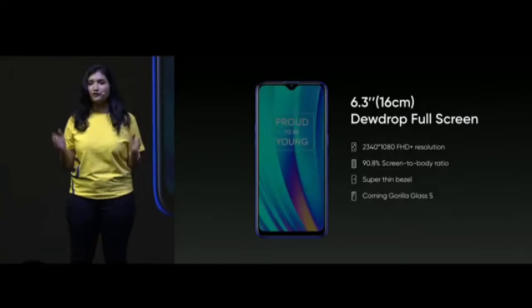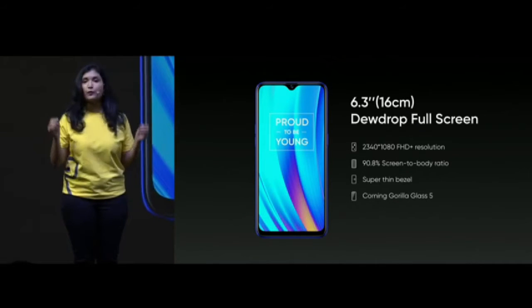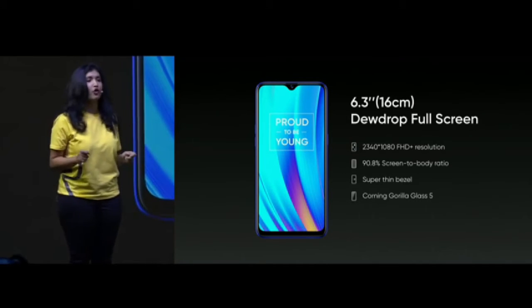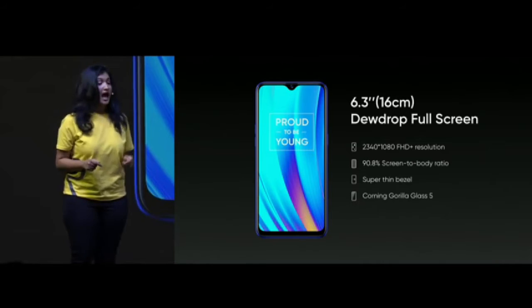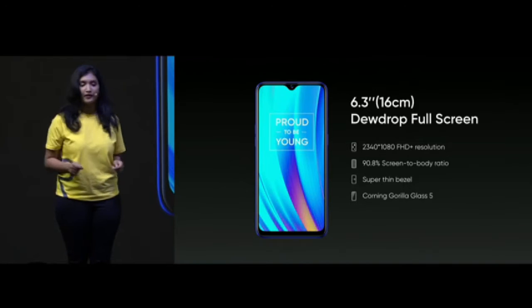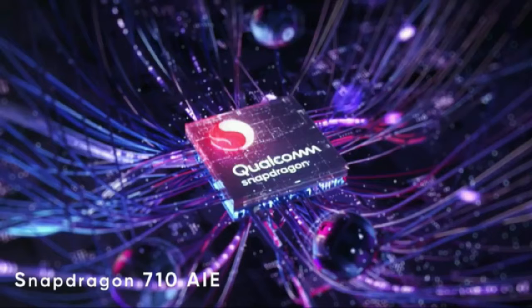Now let's move to the front of Realme 3 Pro. It will have a 6.3-inch dewdrop display featuring a high screen-to-body ratio of 90.8% and having FHD Plus resolution. At the same time, Realme 3 Pro will also be equipped with Corning Gorilla Glass 5, which will be more toughened and durable. Now let's talk about some real power.